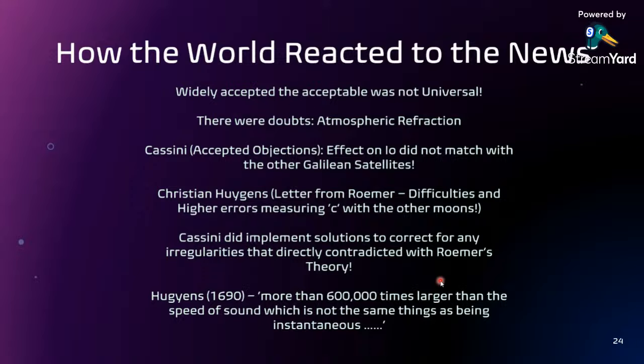But because their orbital periods were a lot longer, it's much harder to catch them undergoing a shadow, when they're going into eclipse and out of eclipse, when they're going into the shadow of Jupiter. So there were much higher errors for measuring the speed of light. So why does this work for Io, not for the other moons? Well, with rare opportunities to see the eclipses of those moons, you don't have a lot of data to work with.